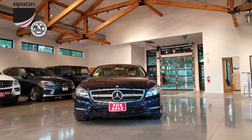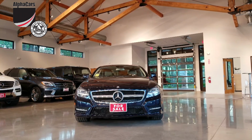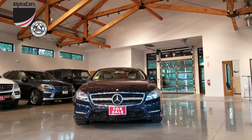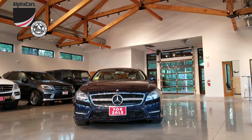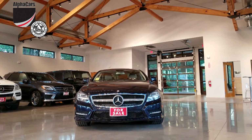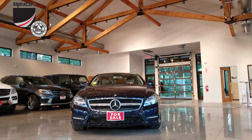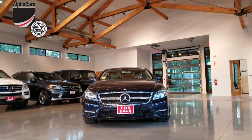With a 402 horsepower engine, this car is so smooth to drive. It actually also gets 25 miles per gallon on the highway, and depending on how you drive it, you can get even better fuel efficiency. So let's have a closer look at this automobile.